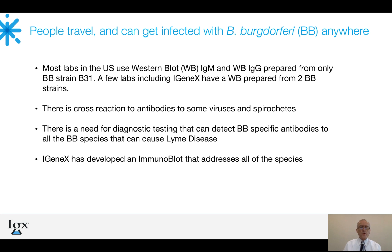Those two strains make the test significantly better, and we're going to talk about why. Because we also have to worry when you're using Western blots about cross-reactivities to other viruses, and so we need a test that is specific just to the Borrelia burgdorferi species.